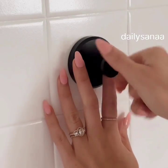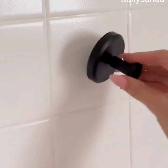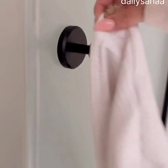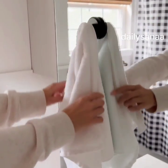These suction cup hooks hang in seconds without any nails or adhesive. They can hold up to 15 pounds and never leave marks behind. You can use them on shower tile, glass doors, and they even work on mirrors to free up space in small bathrooms. They also come in 4 different colors.